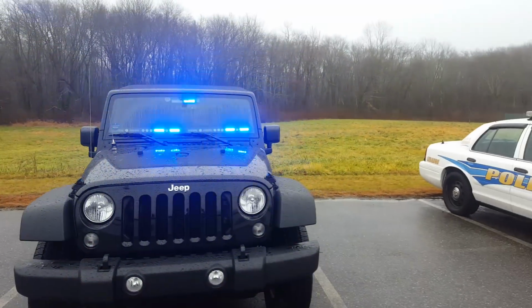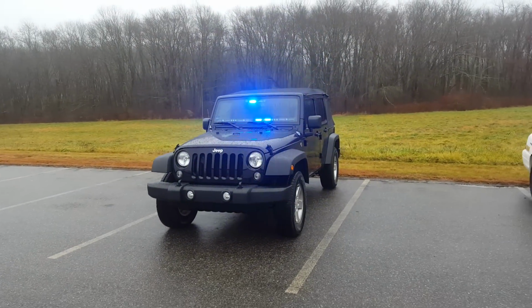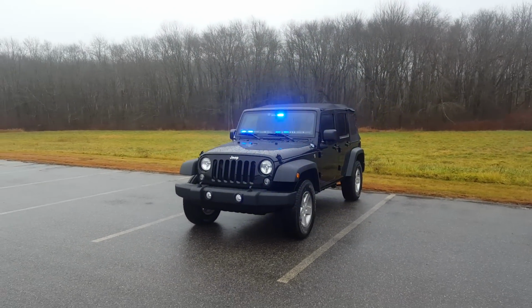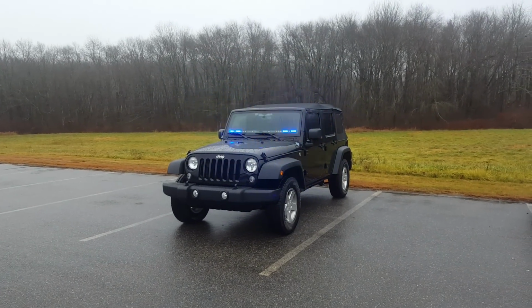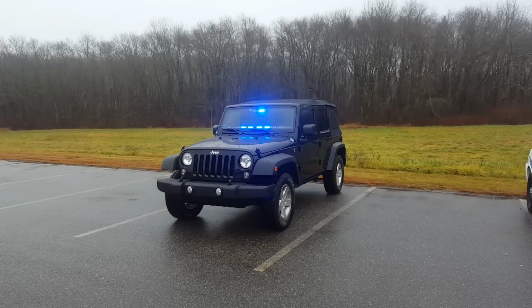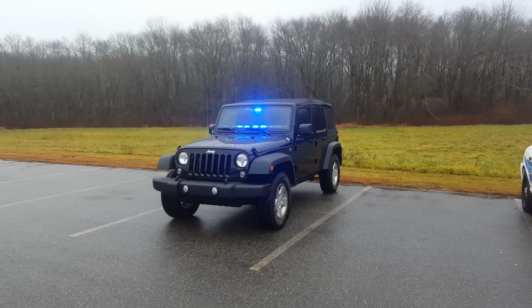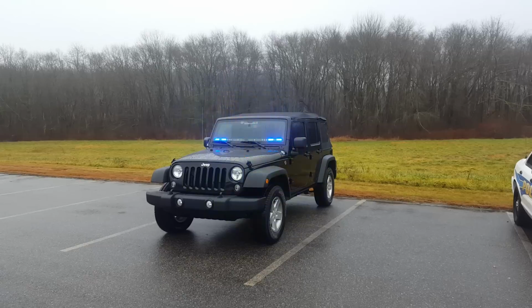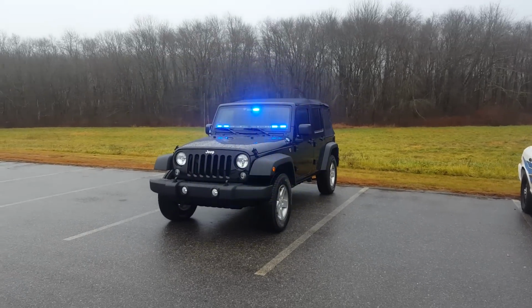It does a really great job lighting up, especially at nighttime. The lights are extremely bright, as you can see here. And I've opted for this flash pattern. The 2 on the bottom aren't synced, but they appear to be somewhat synced, but they come out of sync, so it's good because it gets people to notice them. And then the top is a slow and fast flash pattern.